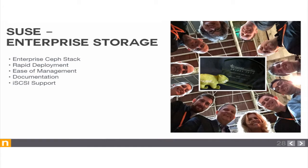iSCSI is a nice standard that just about everything uses, including most SANs and NASs and everything else. And so as far as your application is concerned, it's just speaking iSCSI to a chunk of storage. And by supporting those nice standards, you've really taken Ceph to the next level by making it work with anything.